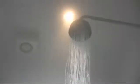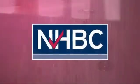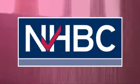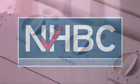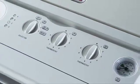If you've got a home where you want simultaneous use, with several people using facilities at the same time, then stored hot water still remains the natural choice. In fact, the NHBC says that if you want to put a combination boiler in a home with more than one bathroom, the manufacturer has to prove that the flow rates are adequate.